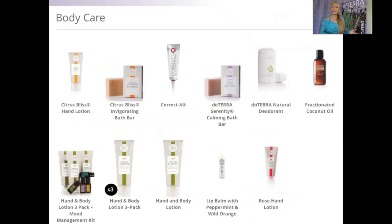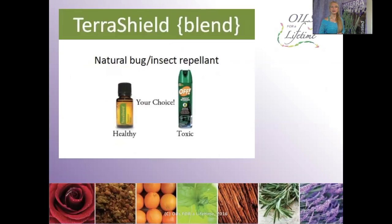Some other body care, Correct X here is like something that you would put on a scrape or a cut, but non-toxic and not petroleum based. So that stuff that you buy at the pharmacy, yeah, that's petroleum based. Remember, you don't want to put anything petroleum on your skin. There's a couple of different deodorants now. One of the deodorants is the Beautiful. I highly encourage trying the deodorants.